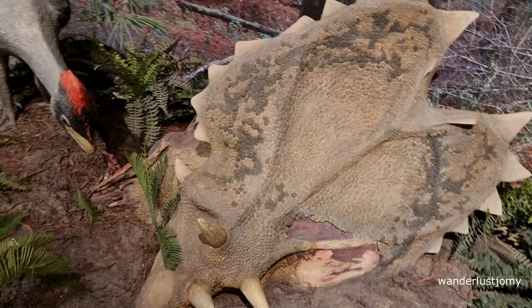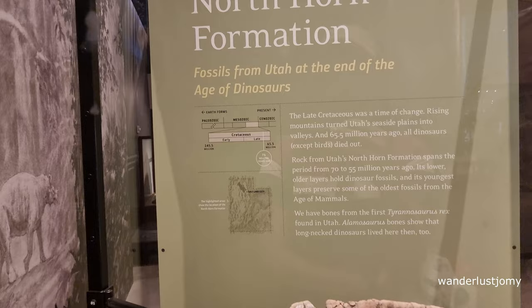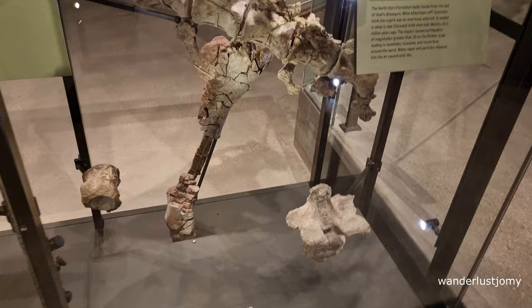Welcome to a deep dive into the geological past as we explore the North Horn Formation. This section of our journey takes us on a fascinating expedition into the rock layers that hold the secrets of a bygone era.